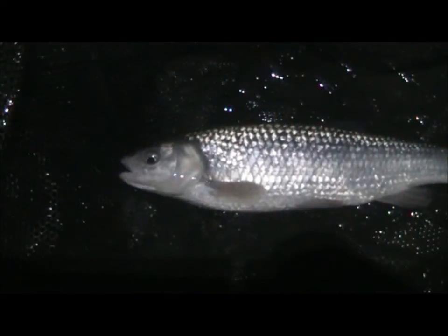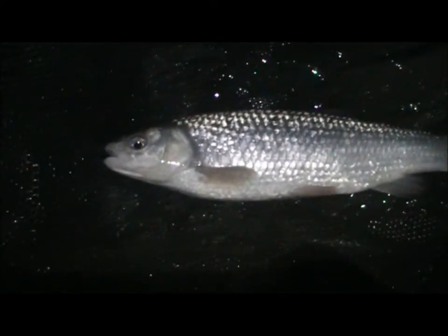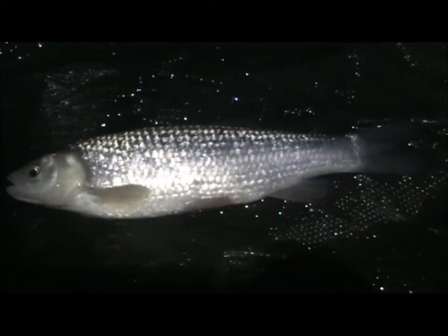Alright guys, so another one captured again. This time a little chub. Just under £1 once again, like the other one I had the other night. But yeah, right hand rod again. Let's get that rod back out there and get him back. Alright.